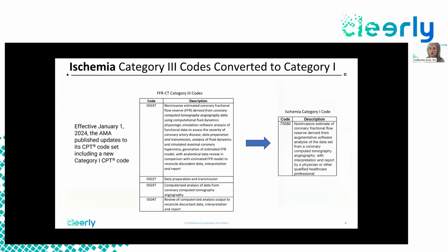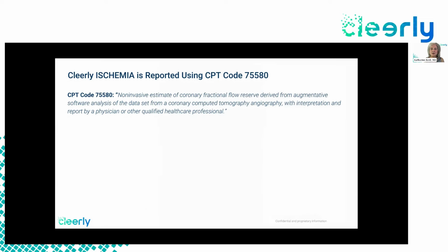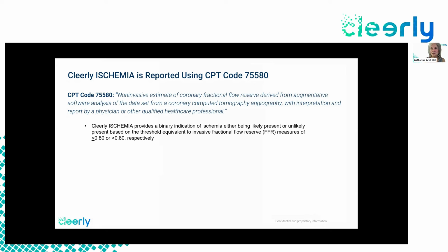But in January, the CPT panel published a new Category 1 code that is now used, and that code is 75580. That code says that this service is a non-invasive estimate of coronary FFR derived from augmentative software analysis of the data set from a CCTA with interpretation and report by a physician. And that is precisely what the ischemia product for Cleerly is.